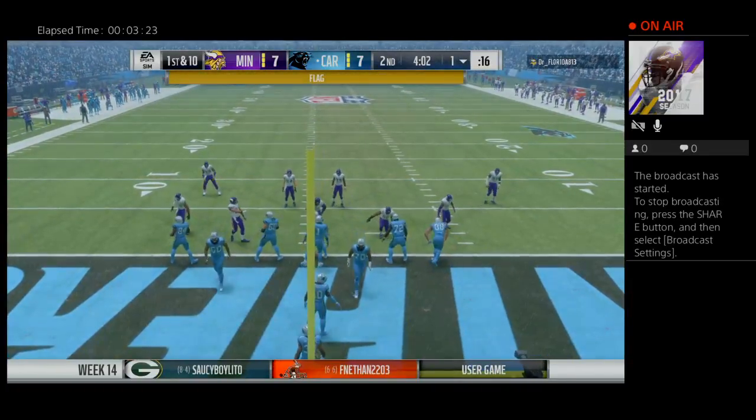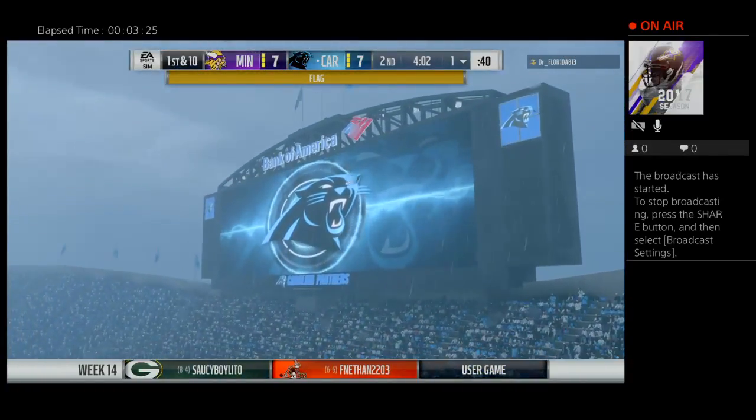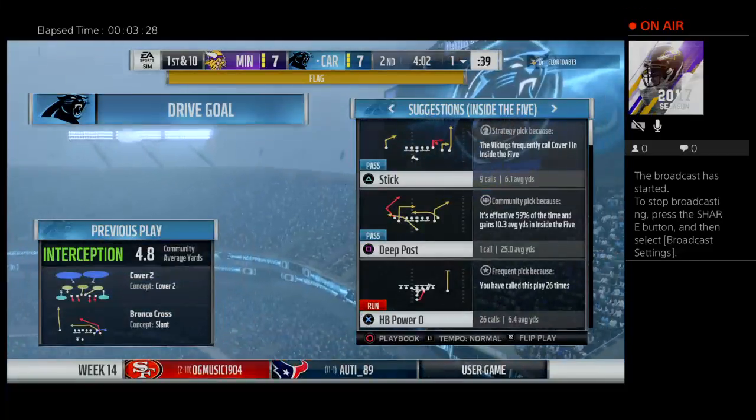False start there. That will set the offense back 5 yards. Brandon, the lineman certainly flinched there before the snap. A good call.